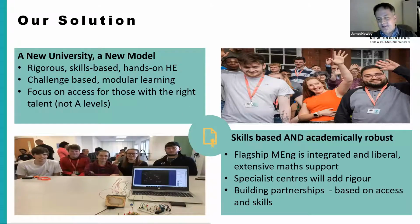The solution to those problems, the way we aim to solve those problems, is building this new university. So we're the new model Institute for Technology and Engineering. You can think of us as a university. It's effectively what we are. But we work in a completely different way. Our whole approach to learning the discipline is skills-based, it's hands-on. We don't teach in lecture theatres, it's challenge-based, so our students learn their trade through the application of practical challenges and by being involved in real-world challenges.